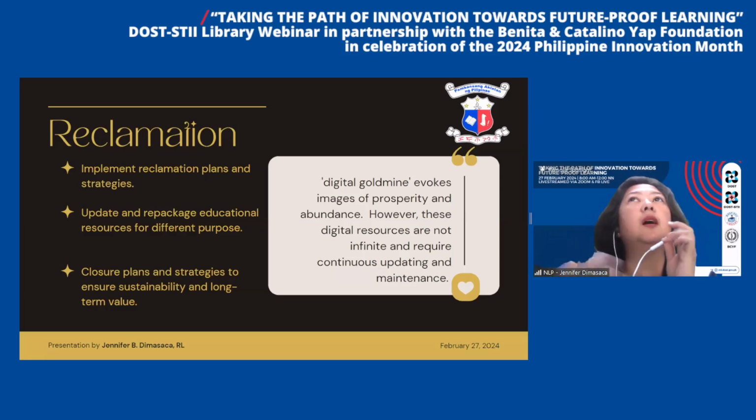lifespans. So if we are saving our digital collections in, for example, a hard drive, may mga lifespans lang ito mga hard drive na to. It's not forever na magagamit natin. And this electronic waste contributes toxic chemicals and heavy metals that can harm the environment and ecosystem preservation. Thus, reclamation in digital content creation ensures long-term sustainability of resources like metals, minerals, and fossil fuels.